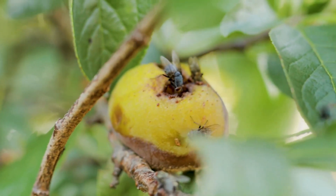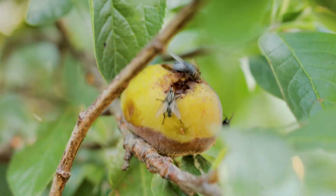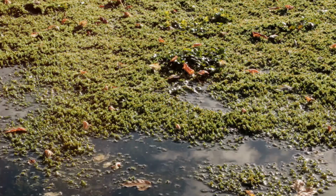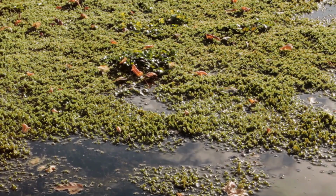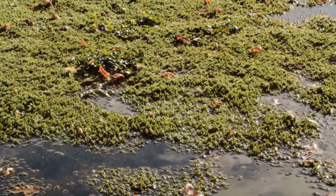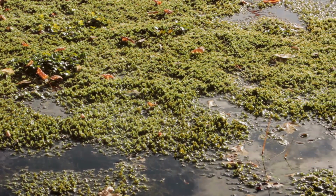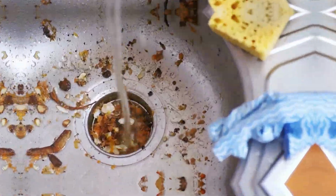The flies will enter the trap, attracted by the fermenting fruit, but they won't be able to find their way out. This method is particularly useful if you have some fruit that's past its prime and you don't want to waste it. By using these DIY traps, you can effectively manage and reduce the fruit fly population in your home, ensuring a cleaner and more pleasant living environment.